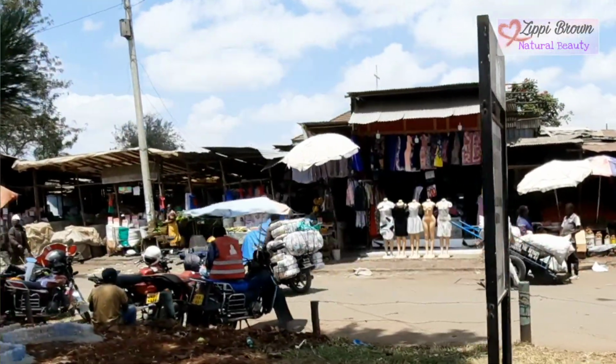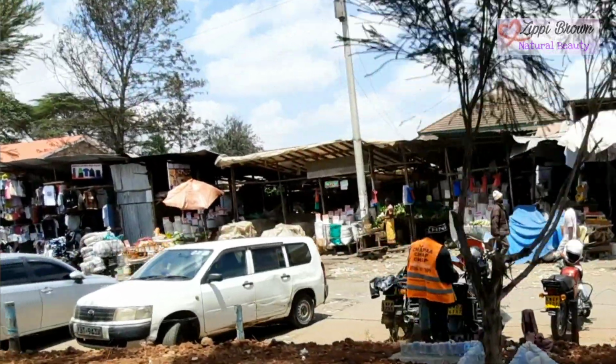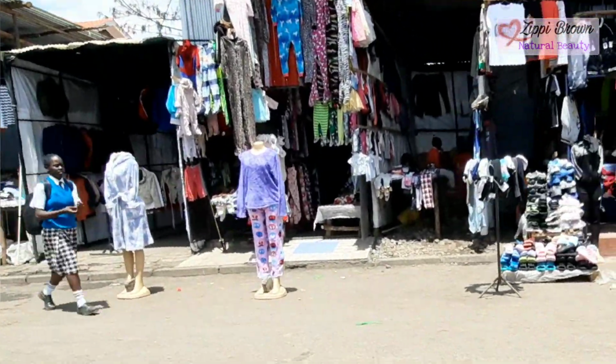The famous Motindwa Market. This is Motindwa Market, and they have so many thrift clothes.